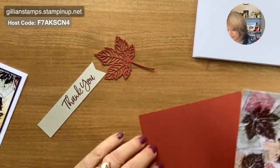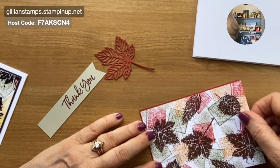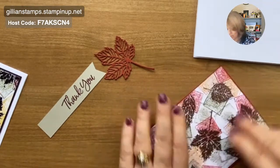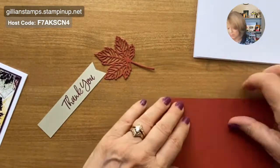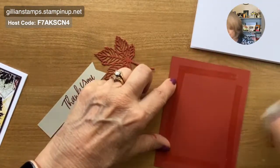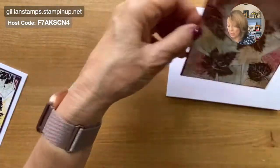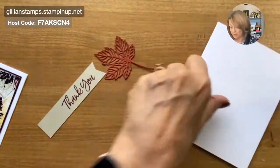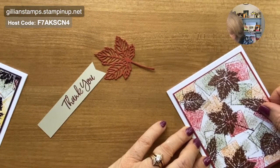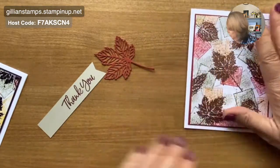So onto the mat layer. This is Cajun Craze. And this is just an eighth of an inch bigger, so it doesn't have much of a border. I didn't do a very good job there, but close enough. And then you need to decide which way up. You want it this way or this way? I think I like this way. So that way I can put it onto my card base the right way. Now I really didn't do a very good job sticking this on. It is a little bit crooked, but hopefully once I get the sentiment on and the leaf, nobody will notice.